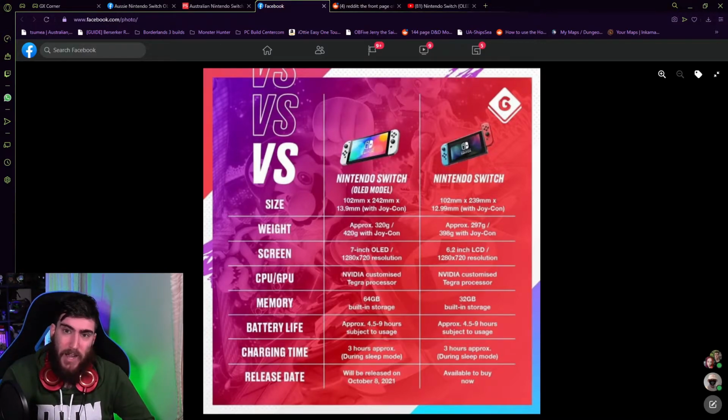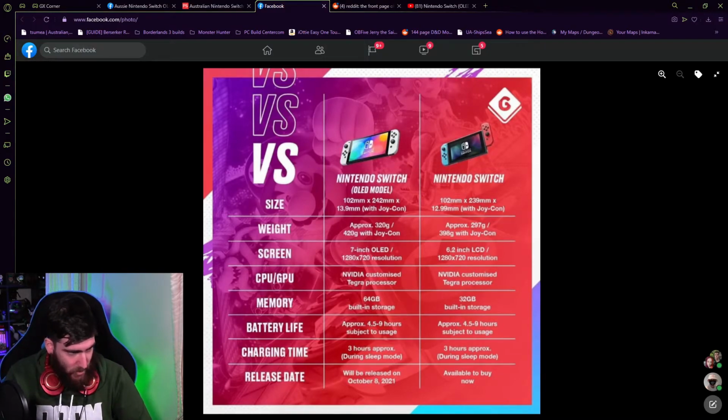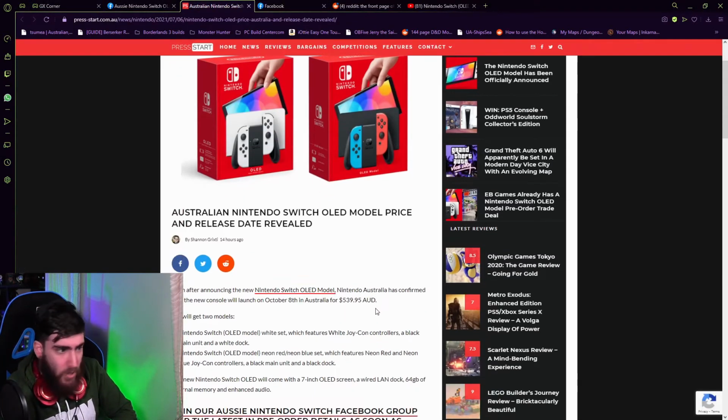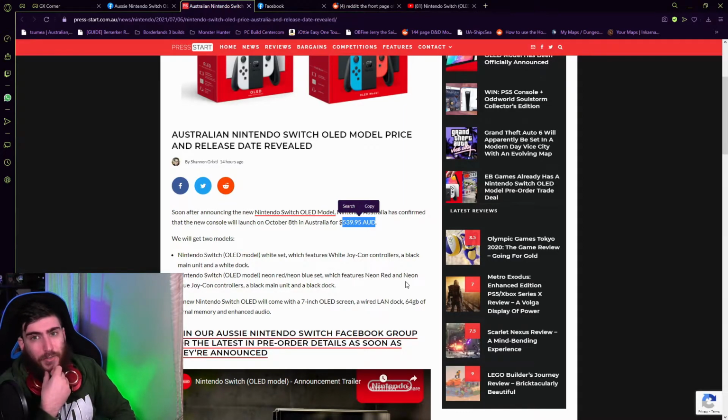Comes out the 8th of October. Very well done. And I feel like it's the weekend PAX is on over in Australia. I think it releases on a Thursday, which is really cool. EB Games currently has this. I think it's actually down here. I think we have a price. There it is. Price right there. In Australia, $340.